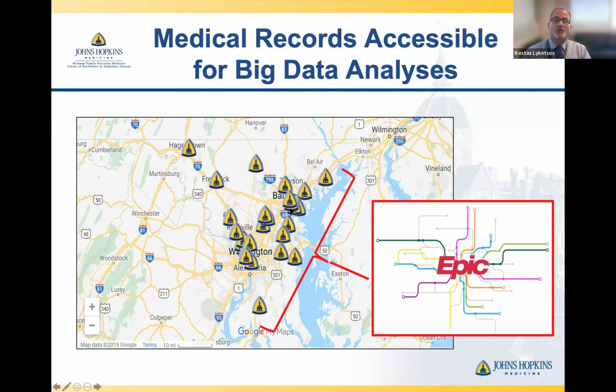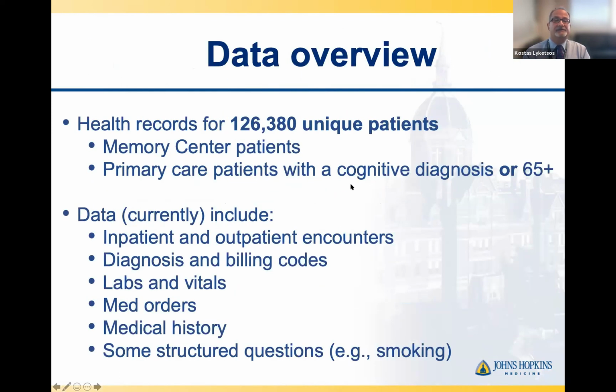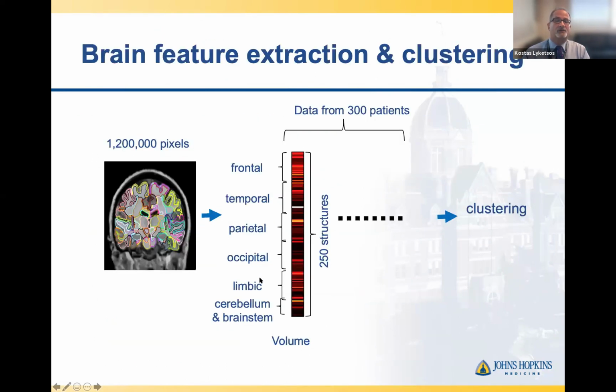And so what we are essentially doing is we are collecting data from every visit. And so we have in our hands right now, and we've started analyzing, records from 126,000 unique patients, either seen at our memory center or are in primary care with a cognitive diagnosis or are 65 years old or older. We have pretty much every piece of data in the medical record.